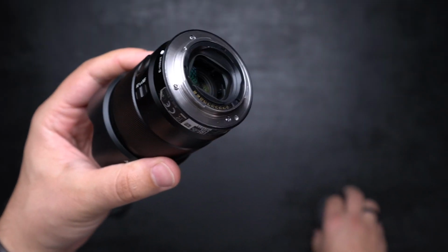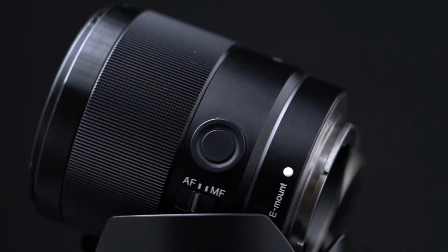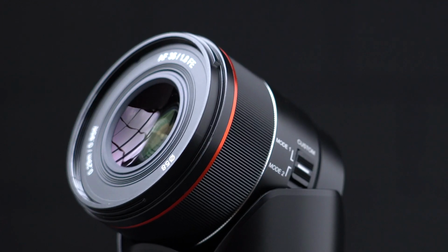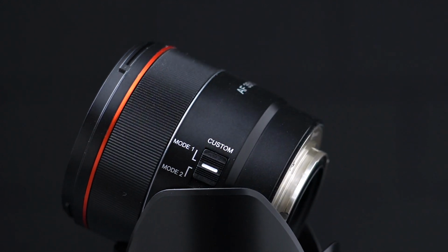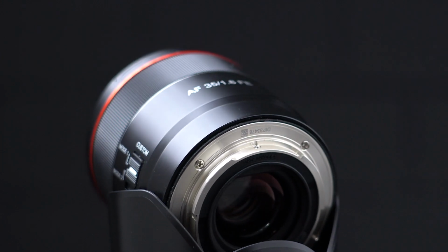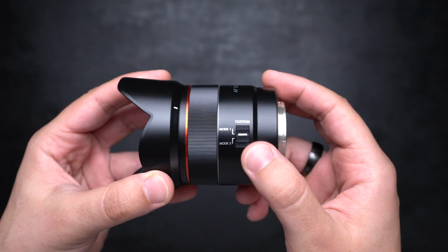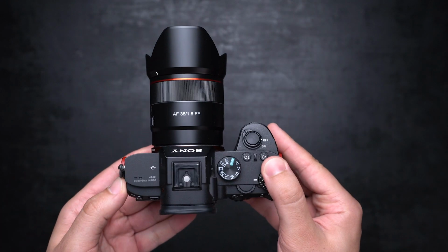Alright, on the side of Sony we have a manual to autofocus switch button and a custom button, which I don't really use. Samyang on the other hand has one custom button with two modes. Currently in my lens, mode 1 does nothing. Manual to autofocus switch is reachable in the camera menu anyway. Samyang custom mode 2 is aperture control. Now we can use the focus ring to adjust the aperture.